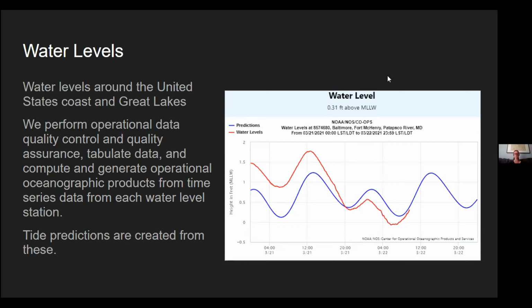So this translates specifically to the water levels, and I perform operational data quality control and quality assurance, and I tabulate data and compute and generate operational oceanographic products from the time series from each of these water level stations. I mentioned we've got over 200 all along the coast, and I only process about 15 of them, but I verify the water levels. So we've got people who process this data, and then we have someone who has to verify it, so it's got like a double check of the data. And I'll show you the application that we use to do that in a few minutes.